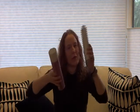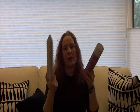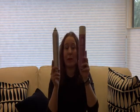I guess we'll go on with hairspray. I have 2 more. These both, you shake them, you can hear there's a little bit left. Each one has about this much left in them. The sprayers don't work anymore. I've tried. These are like jumbo ones. These are really big bottles.